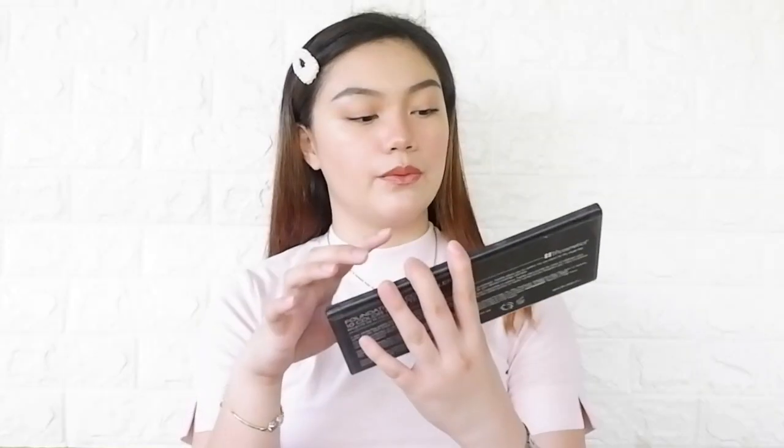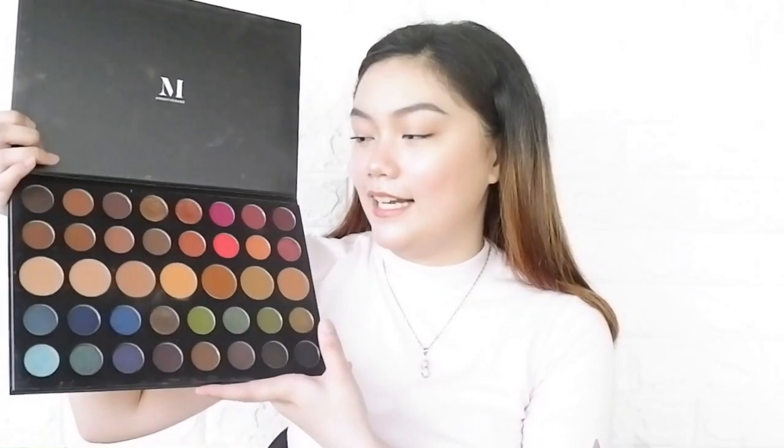And then, I have this one. This is yung BH Cosmetics Foundation and Concealer 10 Color Palette. And then this one, ito din, bigay din to ng tita ko. Regalo niya sa akin. This is yung Morphe Dare to Create 39A Palette. So, I feel like this is the most famous Morphe palette. It looks like the James Charles palette talaga.